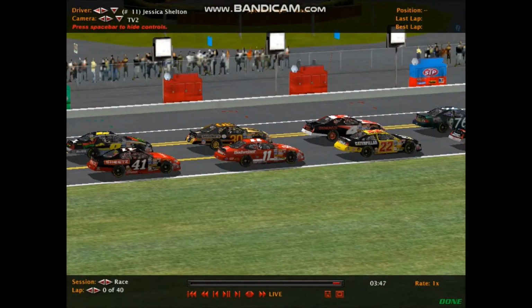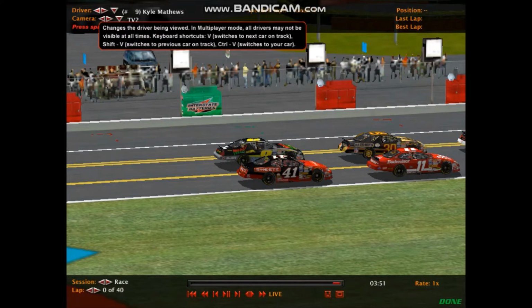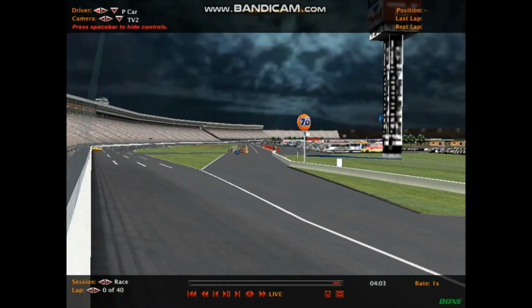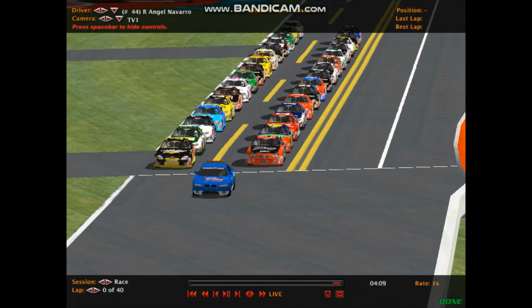Next row down has number 30, Ryan George, and beside him will be Jessica Shelton in car number 11, coming from way out back. And starting shotgun on the field will be car number 9, Kyle Matthews, who has our third in-car camera. It's going to be fun to see him come from that far back in the field. And starting dead last will be car number 41, Taylor Gertis in the Sheets Chevrolet. Proves that Kev Shearer's not the only one who likes Sheets, and of course, Kev has Sheets on his Waste Management Chevy here at Charlotte.